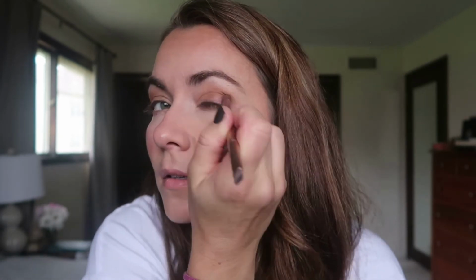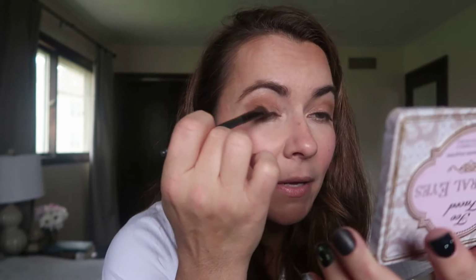And then I do it on the other side. Here we go. If you are not used to doing multiple colors and getting into your crease, or you feel like you messed it up a little bit, when in doubt, blend it out. There we go. Good deal.